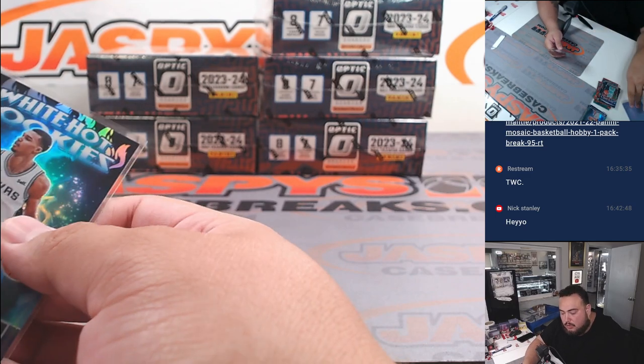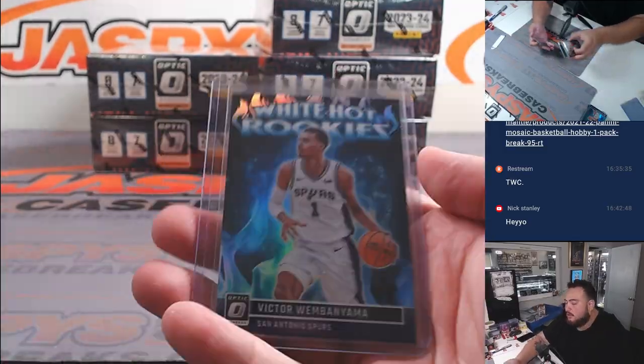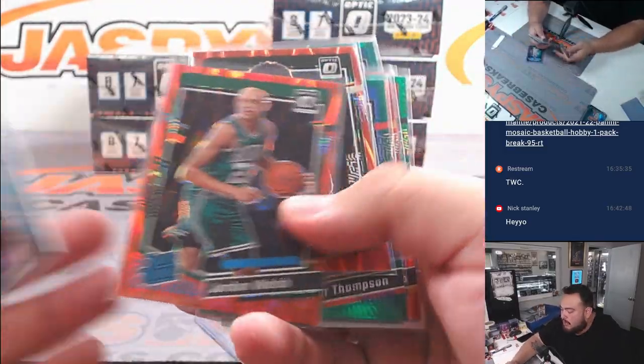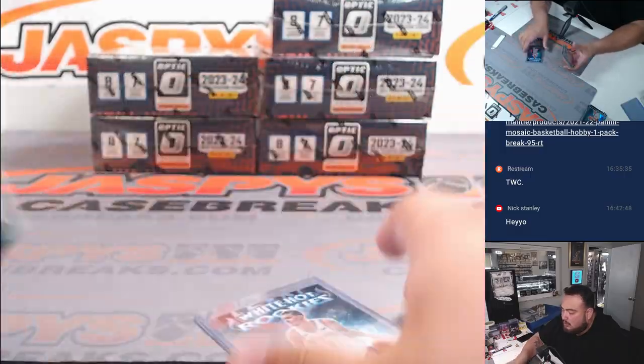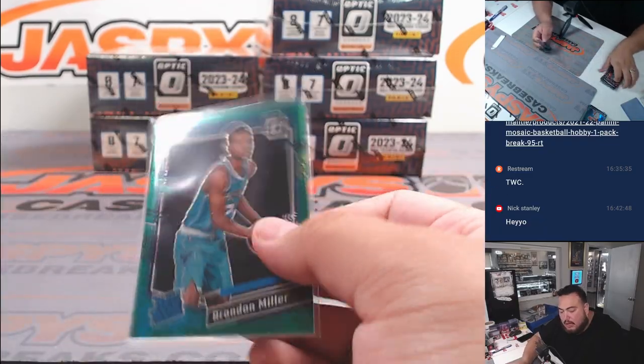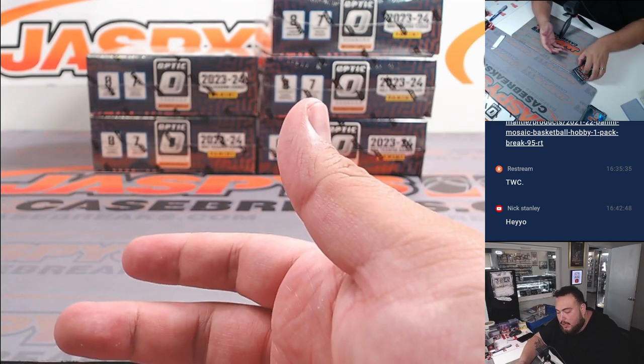I guess it was actually cool. I like the red, like they're like lava. Numbered cards. We got that Wemby, Brandon Miller, my house, a couple of those numbered cards, Azure. Alright. Not too shabby there. A lot of the other colors I'm just leaving up at least. So there we go, okay.